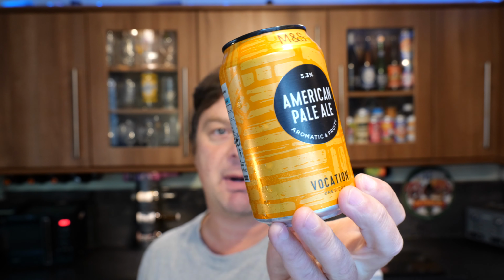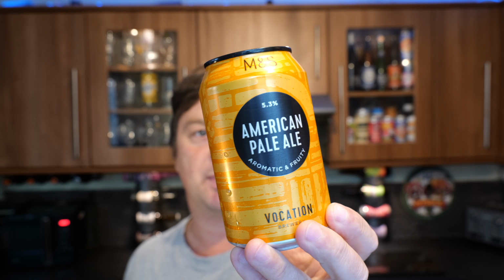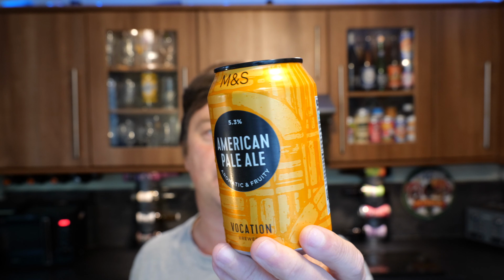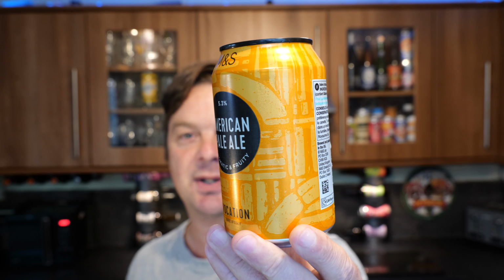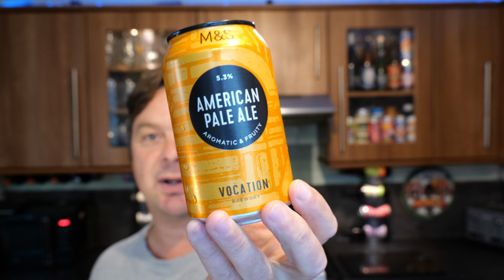Today we've got a beer from Marks and Spencer, and this is a can of their American Pale Ale, coming in at 5.3% ABV in a 330 millilitre can. £1.80 in price. It's been brewed by Vocation Brewery. I like Vocation. I think they've done a fantastic job in growing their brand through producing really good supermarket beer at a decent price. Without further ado then, let's get this beer out into a glass and see what we get.